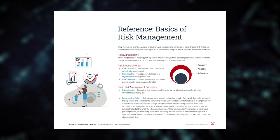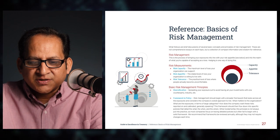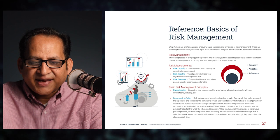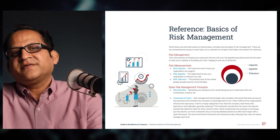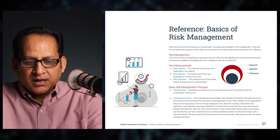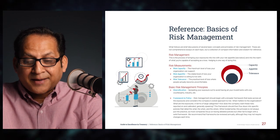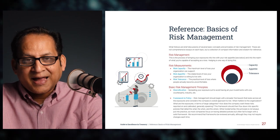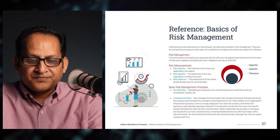Section 11, References, Basics of Risk Management. What follows are brief discussions of several basic concepts and principles of risk management. These are not comprehensive essays on each topic, but a collection of compact information and wisdom for reference. Risk management. This is the process of bringing your exposure into line with your risk appetite and into the realm of what you're capable of accepting as a loss. Hedging is one way of doing this.